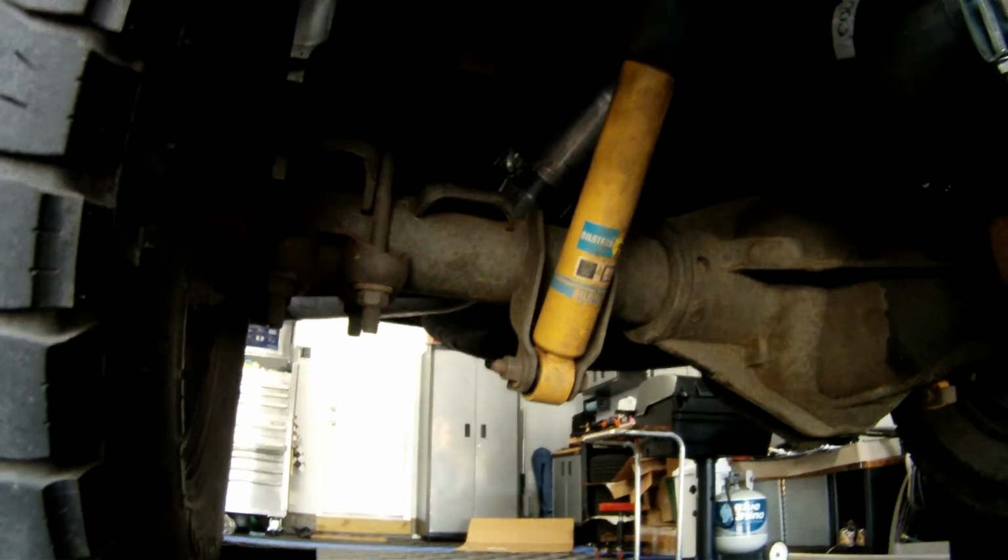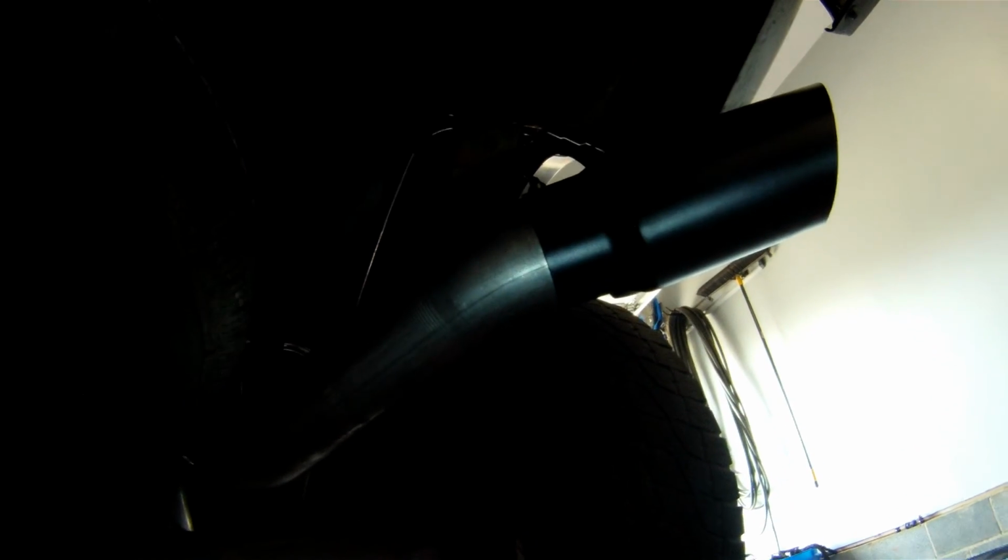Then you got the U-bend that goes up and over the axle behind the strut. Then yeah, you got that last pipe right here, and that connects to the tip. So that's pretty much the full exhaust. Well, the exhaust minus the turbo downpipe install.